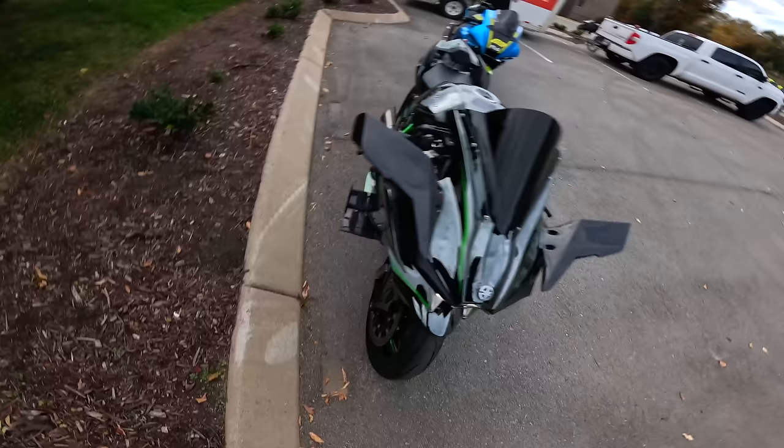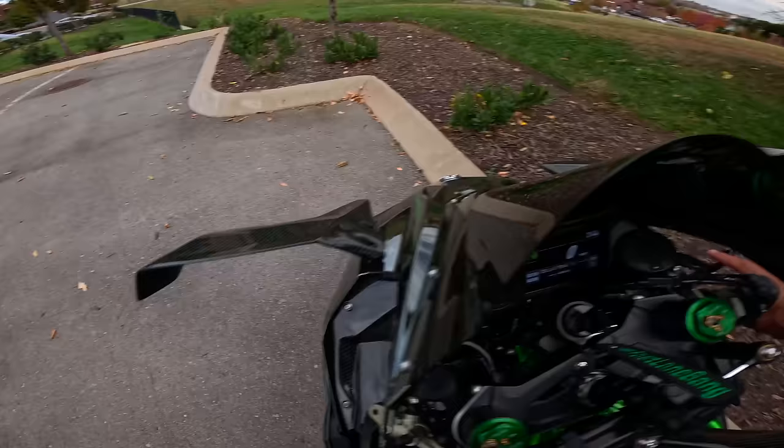I don't trust it. Hold on. Let me move it. I've seen too many people's bikes roll on a hill like that when it's in neutral.